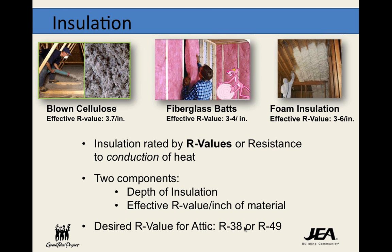And in comparison, the recommended R-value for a wall is R18, just to put that in perspective. The effective R-value per inch for blown-in cellulose is about 3.7. For a fiberglass batt, about 3 to 4. And for foam insulation, it has quite the range, 3 to 6 per inch.